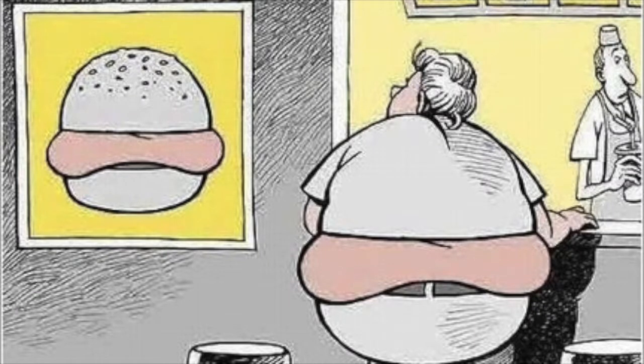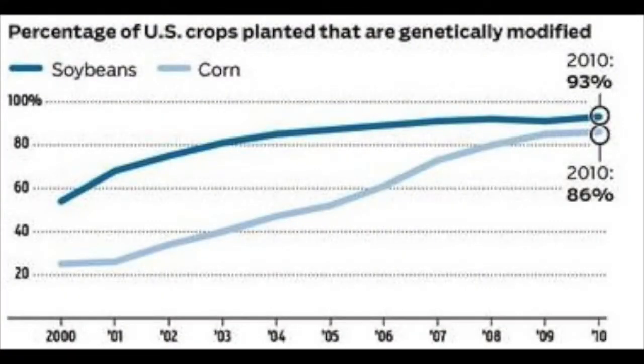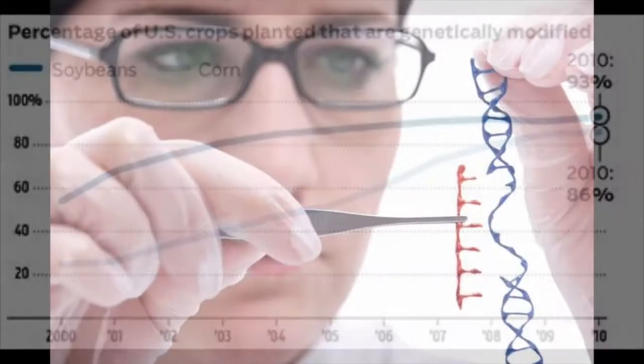You are what you eat, right? As the age-old saying goes, it is important to know what you're eating. Within the past 25 years, genetically modified organisms, or GMOs, have surfaced successfully in commercial farming companies. Corn and soybeans are the primary crops that are genetically modified.